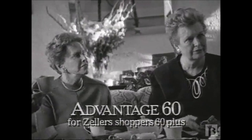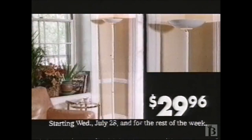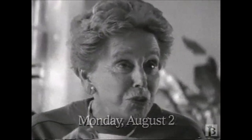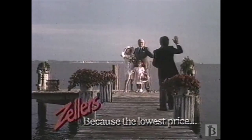I think the Auto Club is really excellent. There's a discount at Zellers Restaurant and a travel discount. But the best thing about Zellers is the low prices every day. Only Zellers has halogen floor lamps, only $29.96. All Venture athletic footwear, assorted sizes and colors, save 30%. Isn't it great that they have a special day just for us? Our Advantage 60 days next week. Oh, I wouldn't miss that. Zellers, cause the lowest price. Low prices, Vantage 60, and Club Z points.